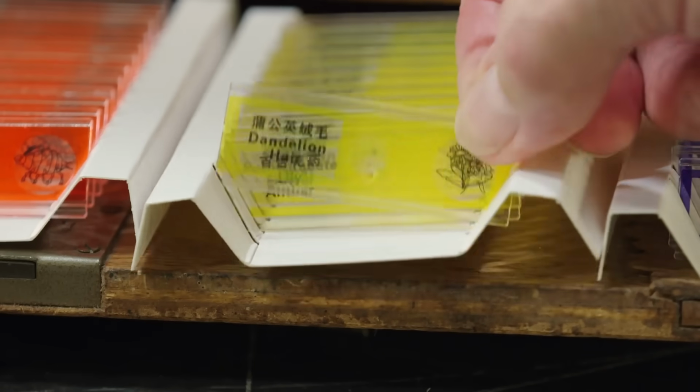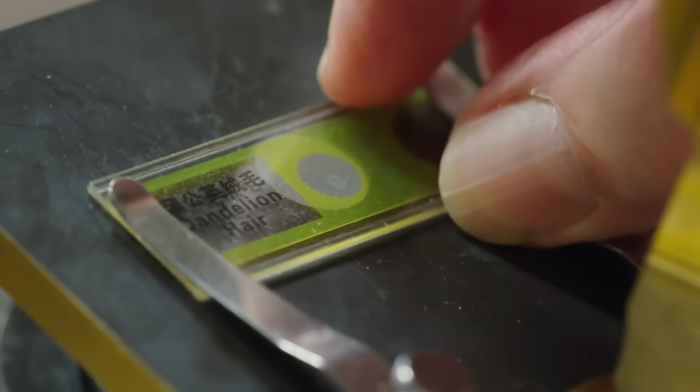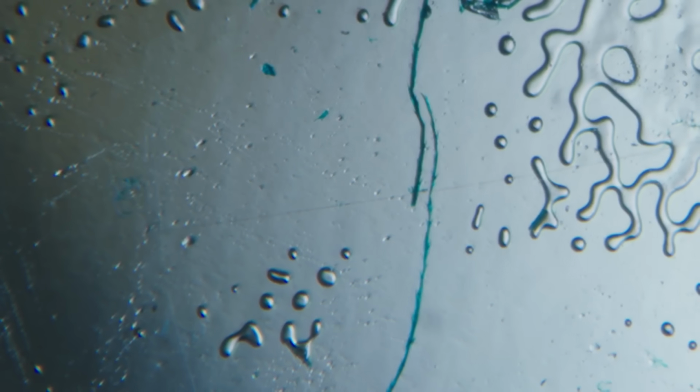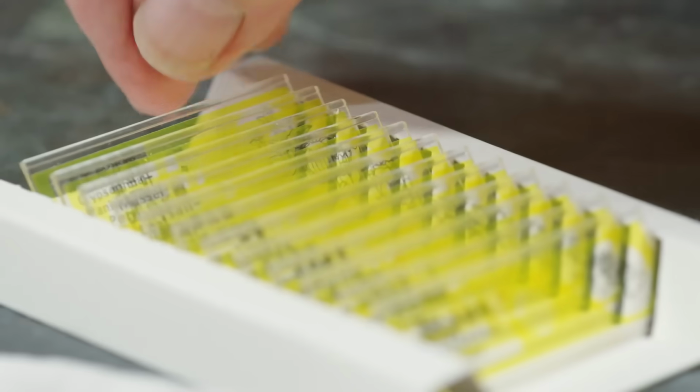I've got a selection of slides all prepared. Right, the mirror. The mirror is done. Nice new shiny mirror on there. Oh, there it... Oh, wow. Oh, that's great. Oh, that's better than I thought. Better than I thought it would come up. Oh, this is magic.